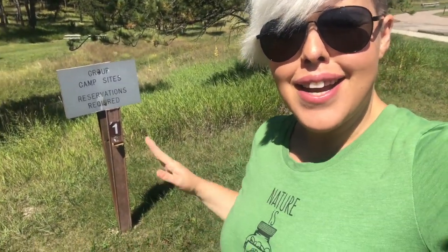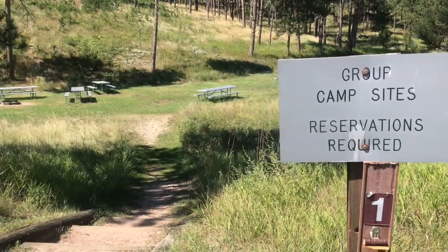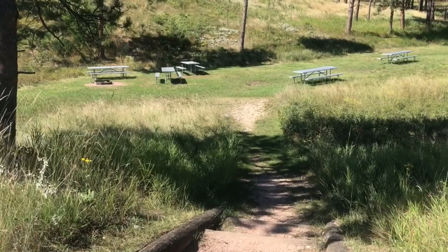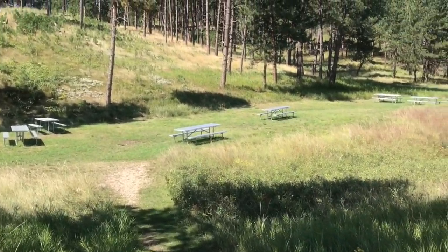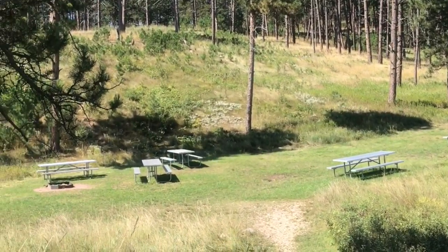And look at this site. It has this nice little group campsite, a path toward it, and then tons of space for you to get out here and really spread out with your group. This could be for a family reunion, a group of friends, a Boy Scout troop, just about anybody who wants to get together and have more than 6 people. You can make a good group campsite.